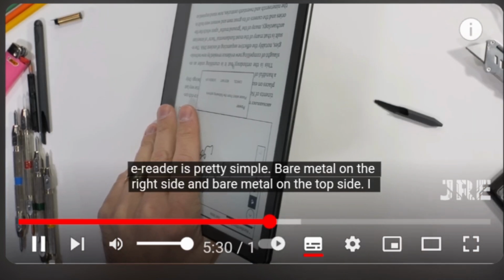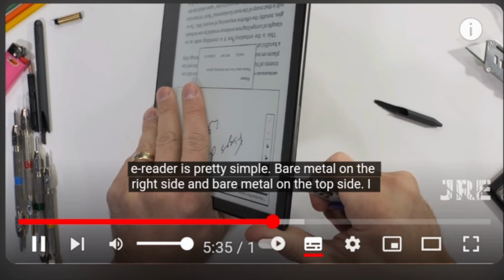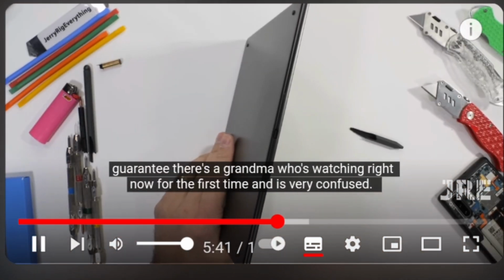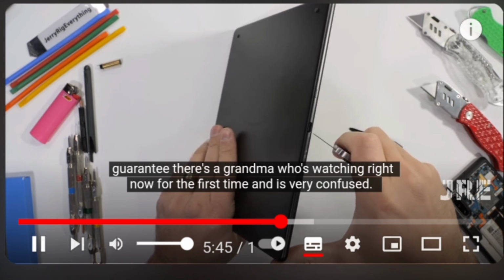The body of the e-ink e-reader is pretty simple. Bare metal on the right side, and bare metal on the top side. I guarantee there's a grandma who's watching right now for the first time and is very confused.